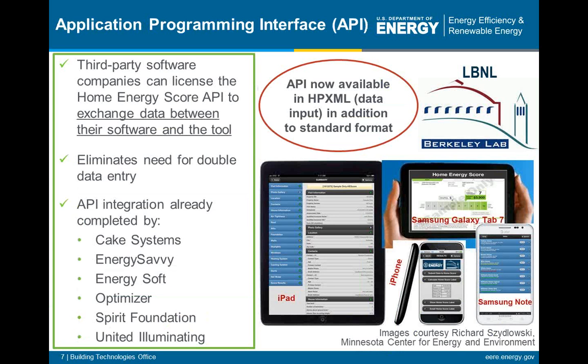Next slide. So one really handy thing that we've made available, and these are widespread throughout our lives. We're using APIs all the time, these things called application programming interfaces. And what the API really is, it's a thing you don't really see. It's in the back end. Basically, it's a way for one energy software system, whether it's an energy auditing tool or a home inspection tool, if you're using some kind of software, if that software tool works with our API, they can send the data that's needed to score a home directly to our scoring tool. And you never really see that link, but it's there.